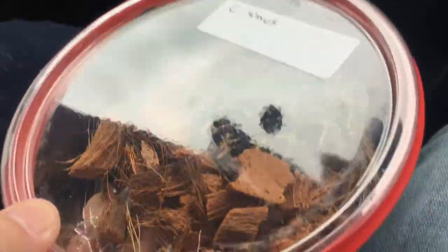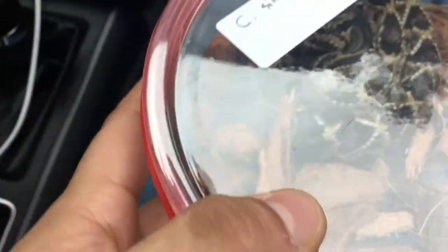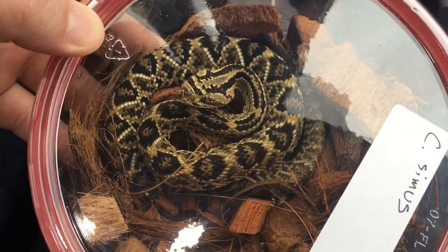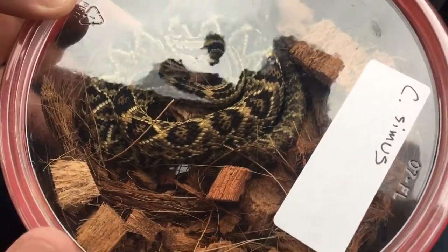What is that, bro? You know I'm lost. Crotalus simus. It's basically like a neotropical rattlesnake. So, I mean, that more humid, more wet climate. Let me scoot them over a little bit. Check this one. You can see that one a little better, too. Look at that. Wow. That is gorgeous, you guys. So, if you guys want to go see feedings and many more venomous stuff, man, check him out.